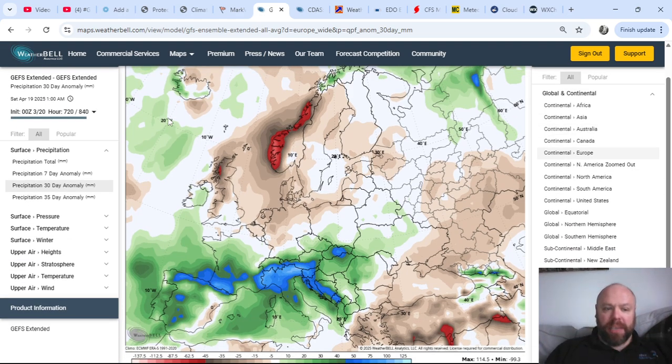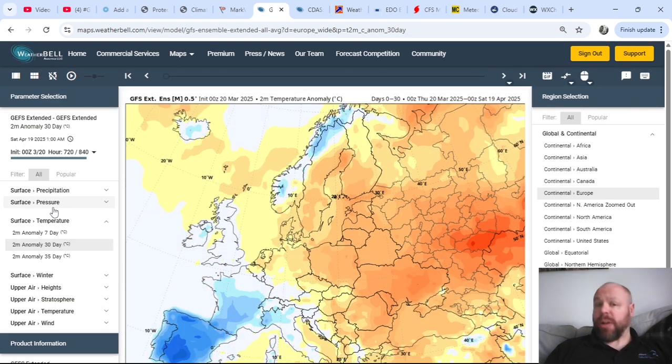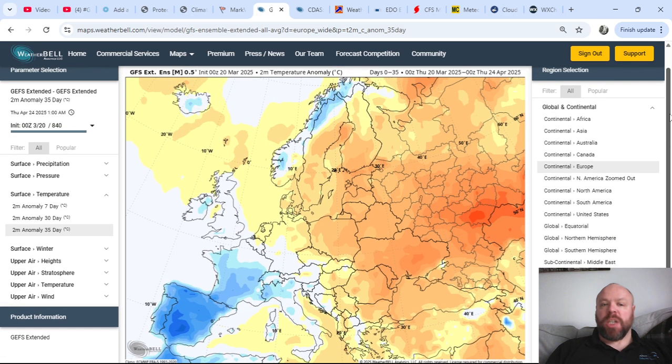And temperature-wise, it's looking like this here over the next 30 days. So it's actually around average, below average, France and Iberia. That would make sense if we've got wetter than average conditions here. Over the next 35 days, it's looking like this here. This is out to the 24th of April. So again, very long way out, but the general idea is now becoming a little bit more fixed in my head with regards to the April outlook. And I'm starting to maybe join up the dots for something a little bit beyond that. It'll be interesting to see how all this pans out.